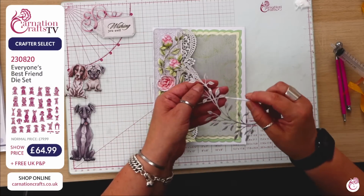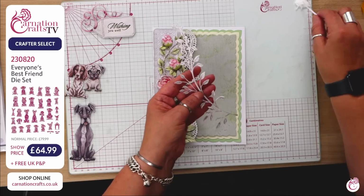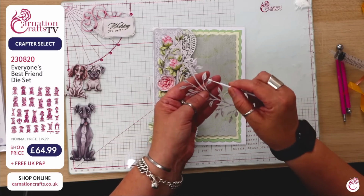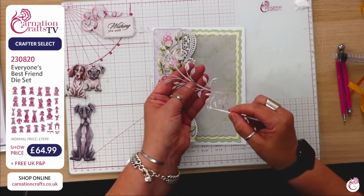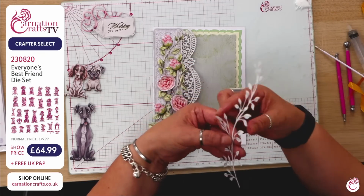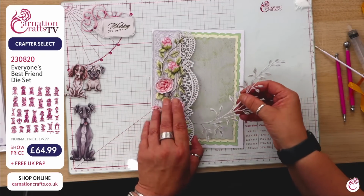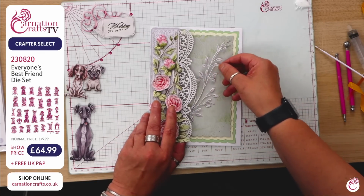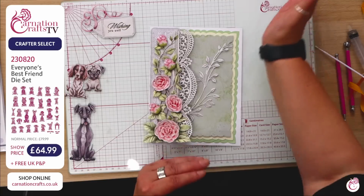I've never ever worked with a Carnation collection where I've wanted to get the base bits done so fast, so that I can work on the dogs, because they are just sumptuous. Love them.